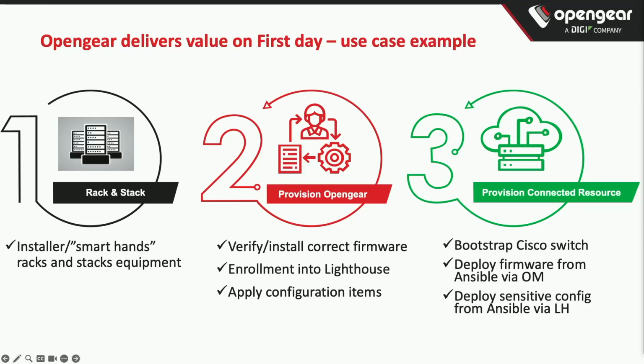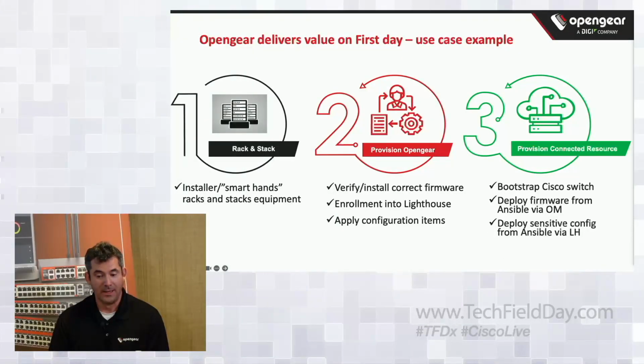I'm just going for the sake of the flow. There could be different configuration items that are going to be applied. And then most importantly, the last step here is, as much as you may or may not like Opengear to manage us, you're not buying our solution to just have another thing to manage. What you want to do with it is do something to the appliances and resources that are connected to us: switches, routers, firewalls, VNFs, whatever that may be.